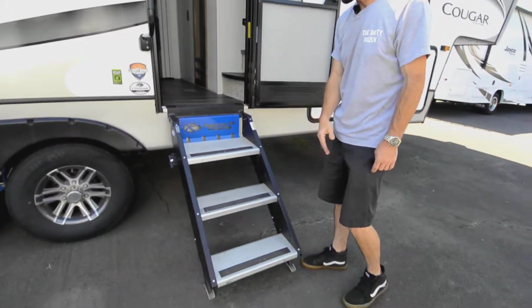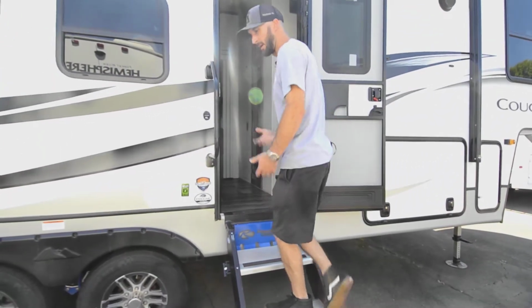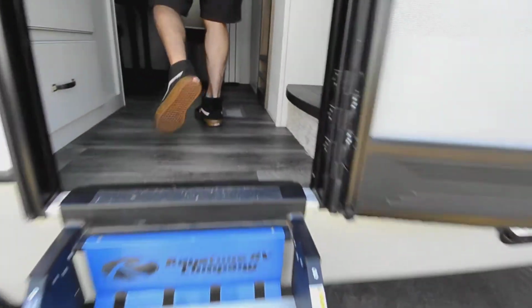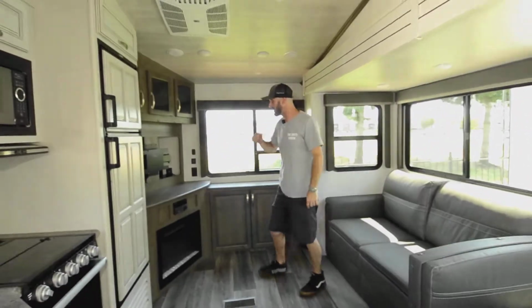So the nice solid step, 3-step, just a lot more stable than the pull-out kind. I really prefer these. So coming in, it is a rear living. So you have the nice big entertainment area here with some storage.